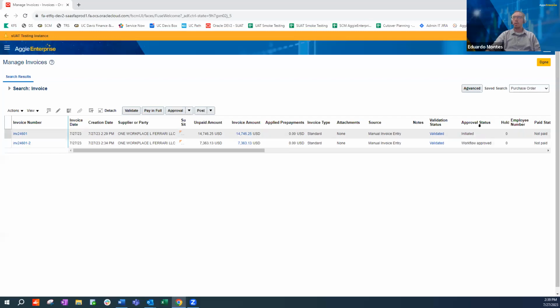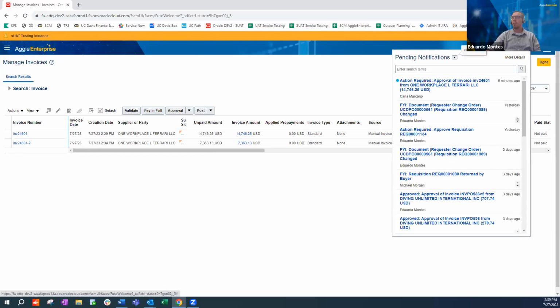You can even see right here approval status. As I mentioned, the one invoice under 10K two-way matched the PO exactly. Once Carla submitted it to initiate approval, that approved automatically, with no intervention by the department approver. The second one over our threshold of 10K is in an initiated status. That means it has gone to the department approver, which in this case will be me. So I would expect to have that invoice sitting in my bell, which I do right here.